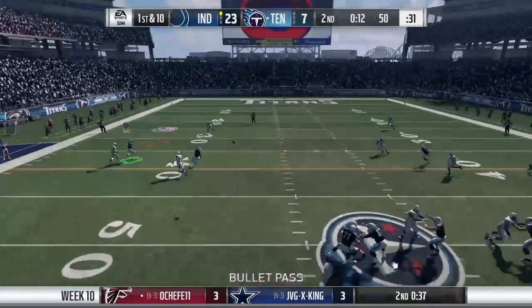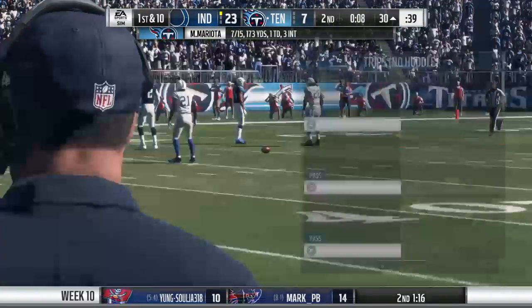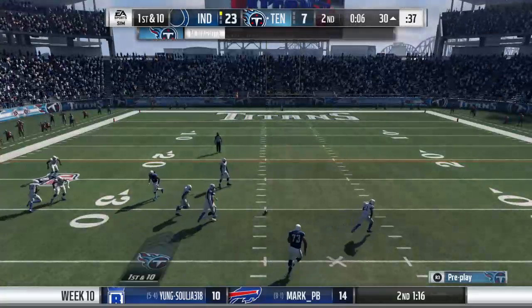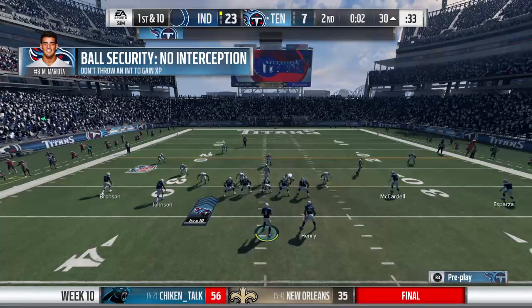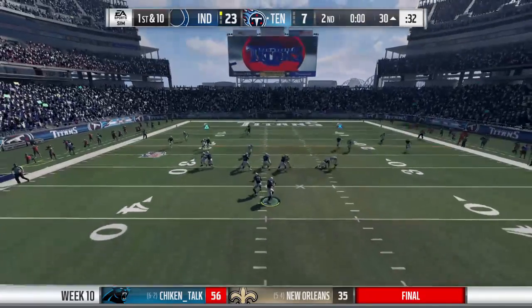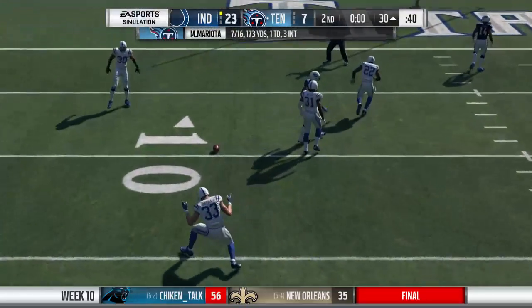From the midfield stripe, they'll look to throw. Looking left side, and it's complete. And they'll get him to the ground, but he got all the way down to the 30-yard line. Chewing up big yardage. Another nice gain there. This one goes for 20. Throwing is Mariota. His throw incomplete.